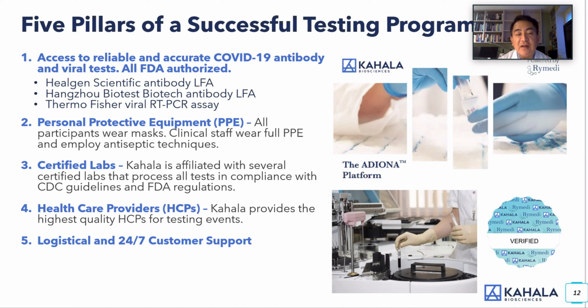We employ a large cadre of healthcare providers. Both Dr. Miyamoto and myself are physicians, and so we have broad and large networks of healthcare providers to assist in these testing events. And then finally, there's logistical 24/7 customer support. We do not discount the scale of doing a large school district, and so all of the experience that we've had heretofore comes to bear.